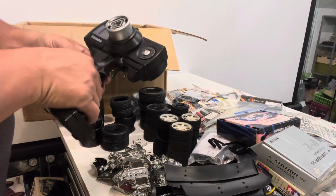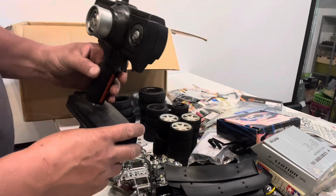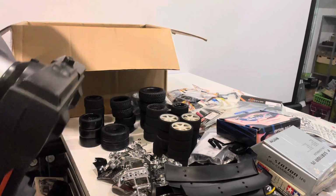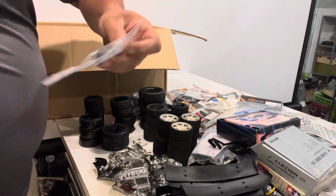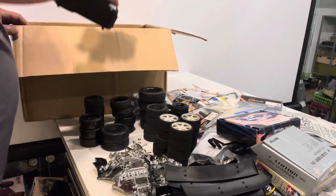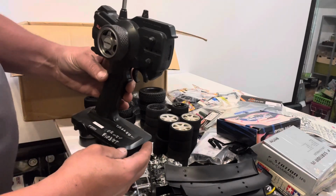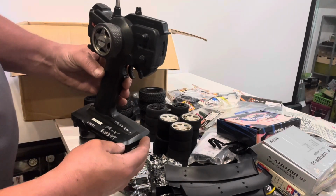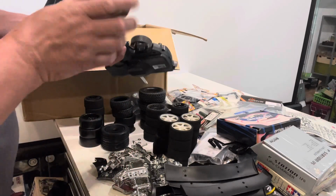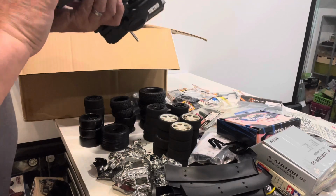So we got a Futaba Megatech 2PL radio. Some carbon fiber stuff, probably for a helicopter. We've got a blazer. It says TAO2 F103 GT. 8 batteries. That's crazy.